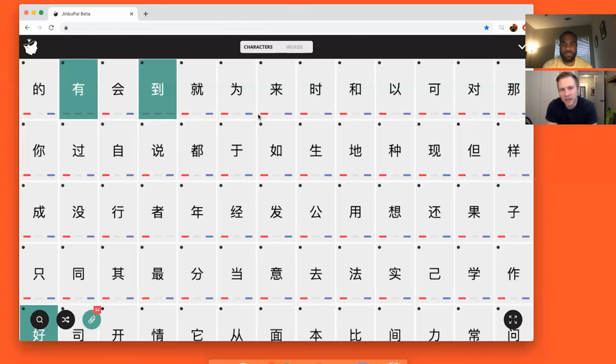But I would say the first and the fourth tone for me were always the most obvious. First tone, definitely the most obvious. Fourth tone, second most. And then the second and third were a little tough to get used to.